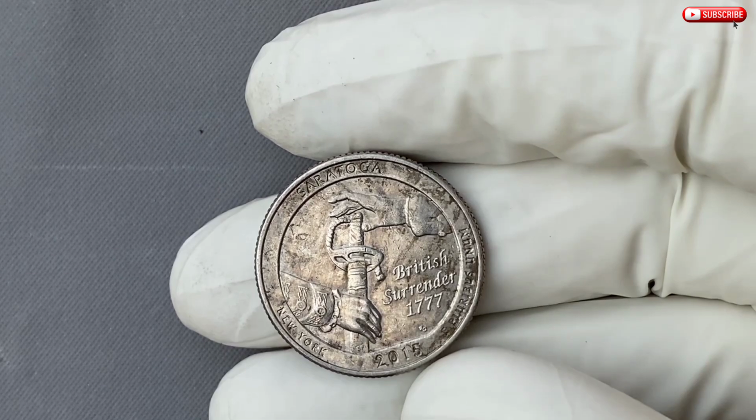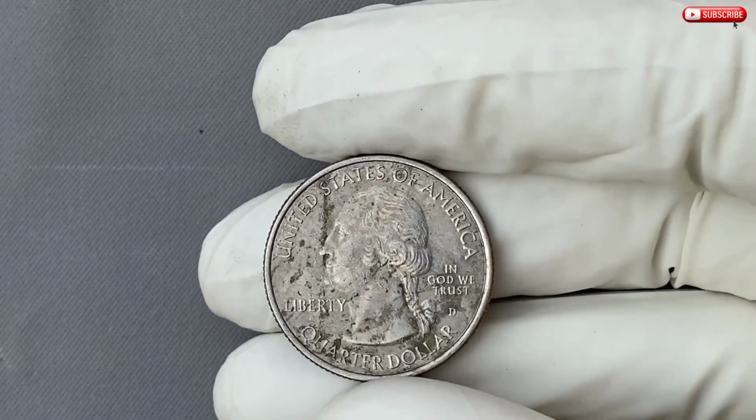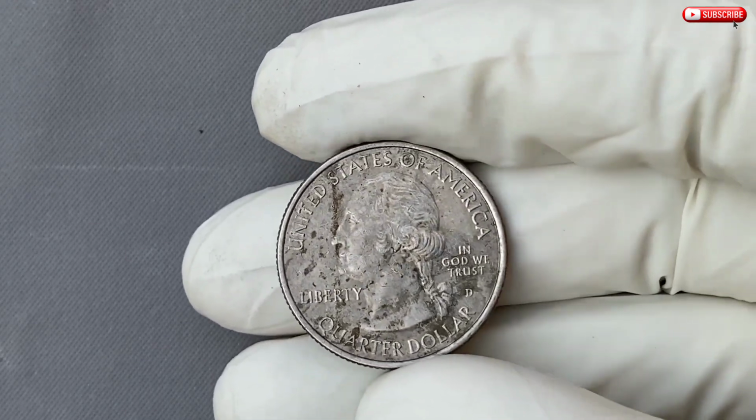Now, here's the big reveal. If you have an uncirculated, error-free 2015 Saratoga Quarter, or even one with a rare minting mistake, you could be looking at a market value of up to $65,000.